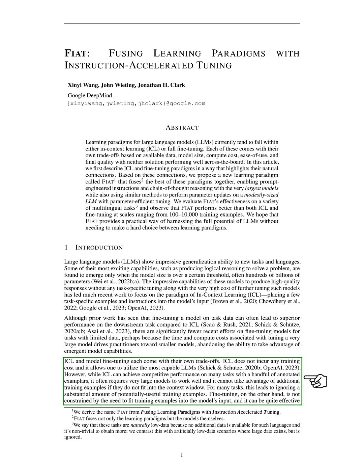ICL and model fine-tuning each have their pros and cons. ICL doesn't require any training cost and allows us to use the most capable LLMs. However, it often requires very large models to work well and can't take advantage of additional training examples if they don't fit into the context window. This can lead to ignoring a lot of potentially useful training examples.